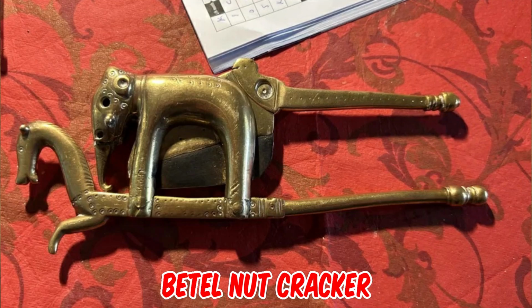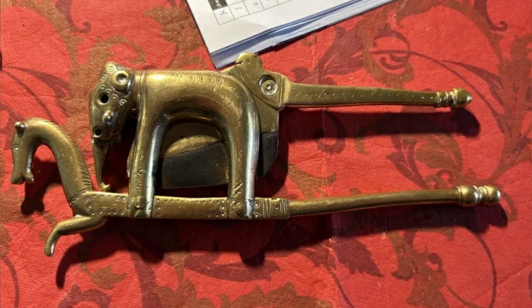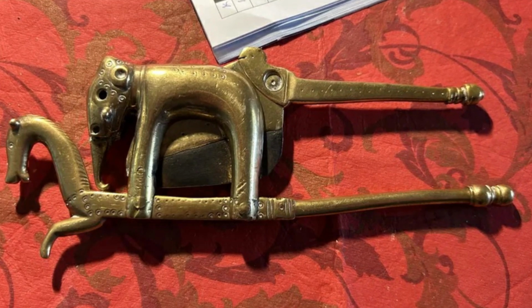It's a BETEL nutcracker, but finding an exact match will be very hard. That style is a theme though. Animal standing in silhouette with the blade between the front and back legs.